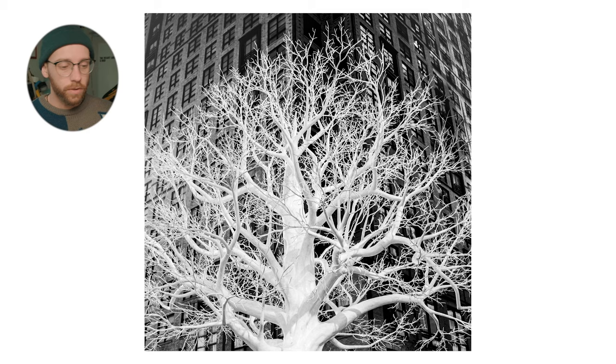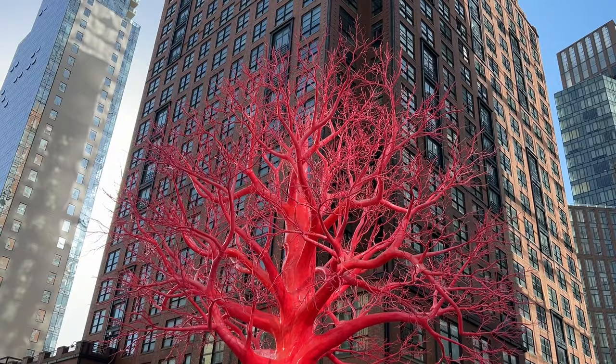So if you're new to the channel, first of all, welcome, and also this photo will probably look pretty familiar to you. So this was taken on the High Line in Manhattan, and it's a photo of a bright red tree. I'm going to show you a video of what the tree actually looked like.